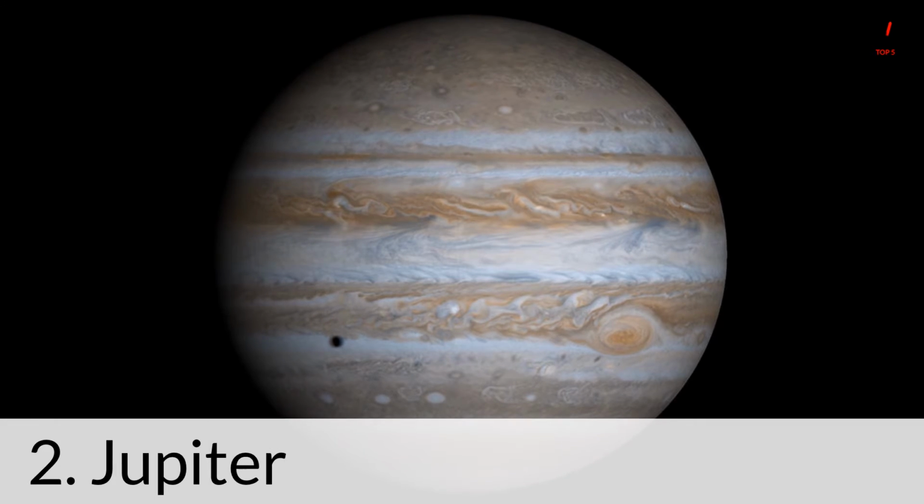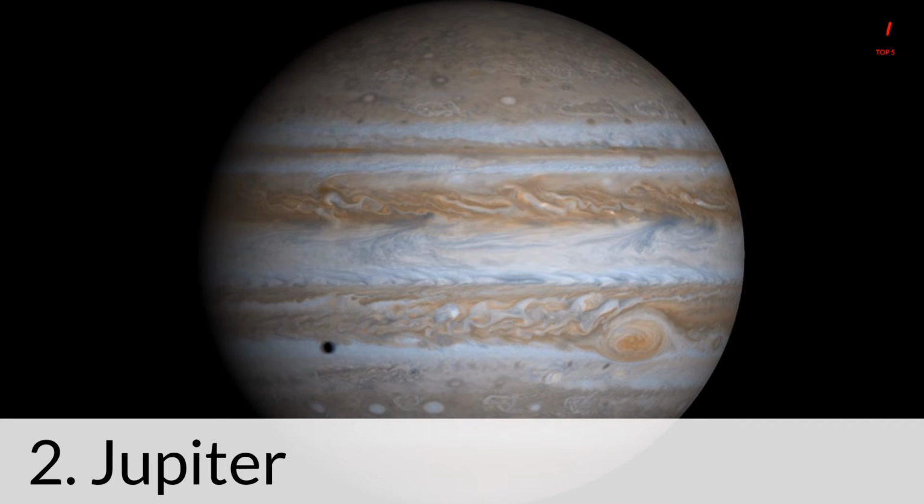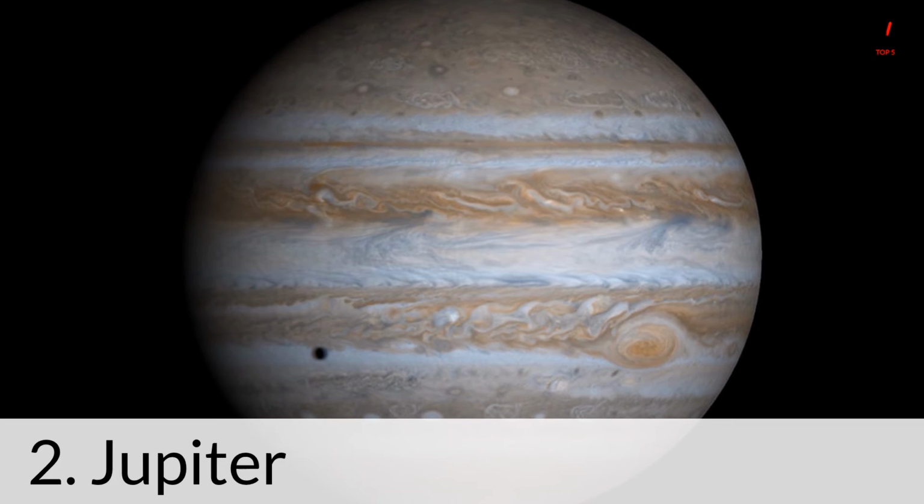At number 2 is Jupiter. This planet has a radius of approximately 69,911 kilometers. Jupiter is a gas giant planet.